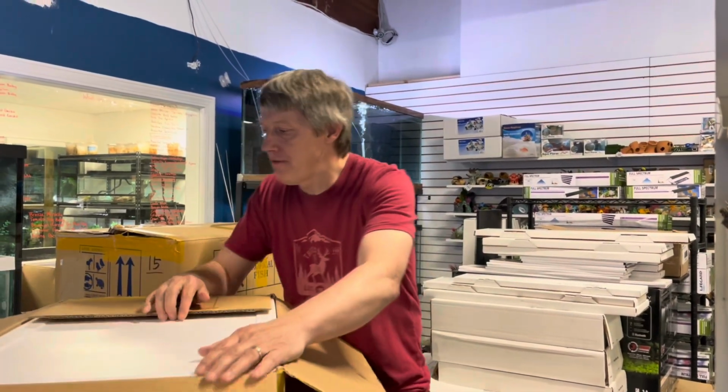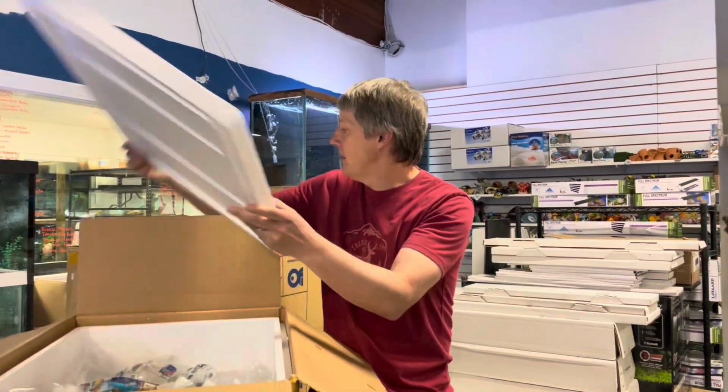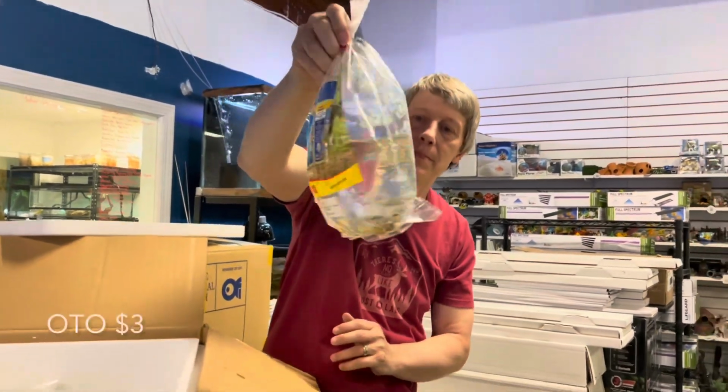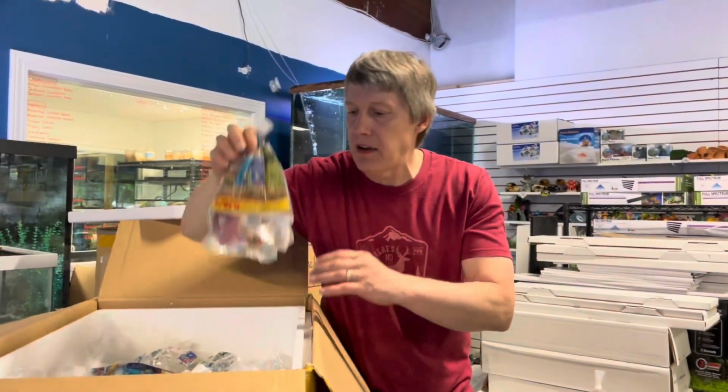We've got fish. Let's get these open and going. Order came in a little bit late today, so we're gonna have to rock and roll. First thing out of the box, we have common autos. Nothing common about how good a job autos do cleaning up your plants. So there we have common autos.